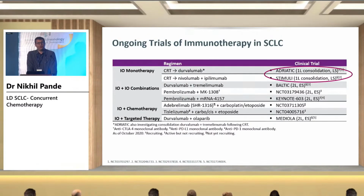So is there no hope in sight? There is, probably, with ongoing trials of immunotherapy in SCLC in limited stage. So post CTRT durvalumab, this is the ADRIATIC first line consolidation in limited stage, plus CRT with nivolumab and ipilimumab, the STIMULI trial. This is also ongoing. IO plus IO combinations are in the picture. IO plus chemotherapy, this is something which needs to be considered if we have to move forward and if we have to move forward fast.